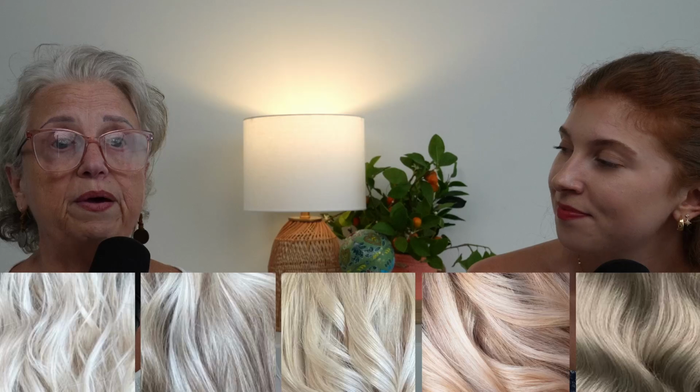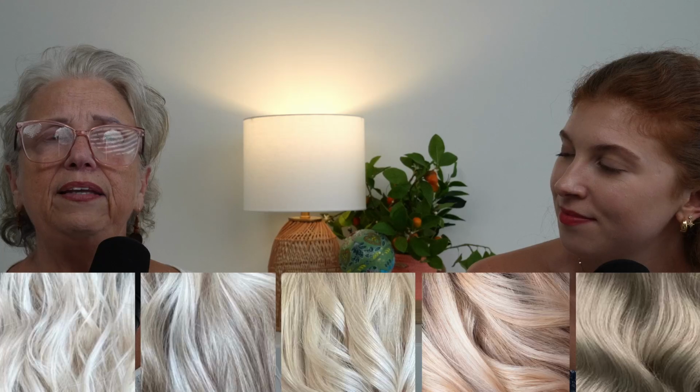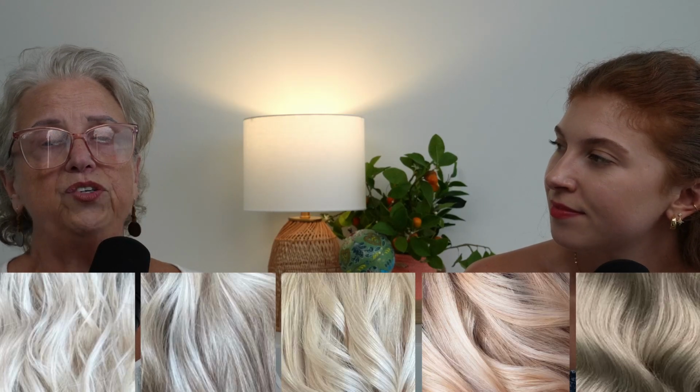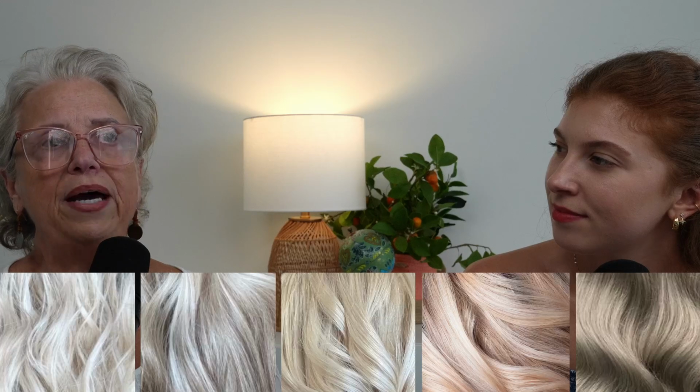If you're going to go with something, you can go with ash blonde. It will appear a little bit warmer than your roots coming in, but they won't be obvious. And that's what we want to avoid. We want to look modern, we want to look chic, or we want to look natural, but we don't want to look like we've got white roots.